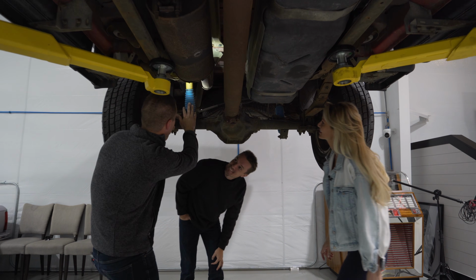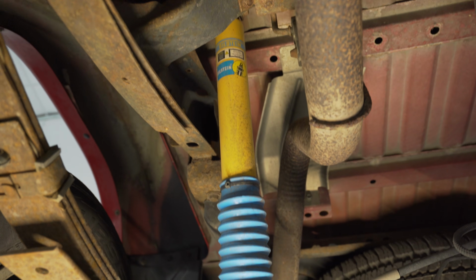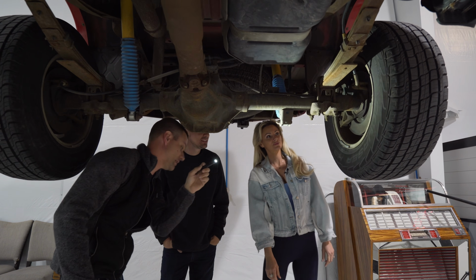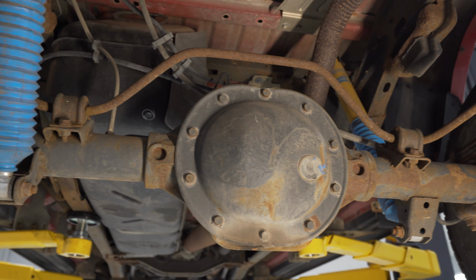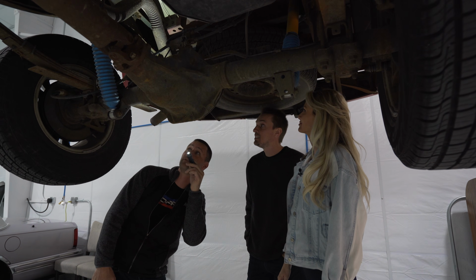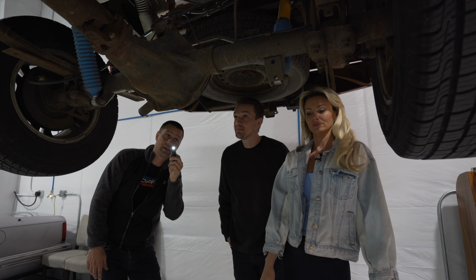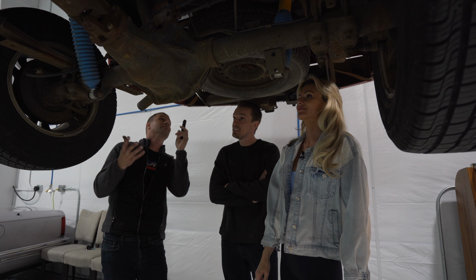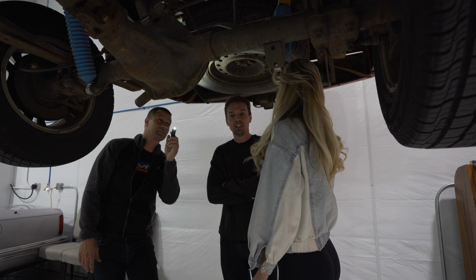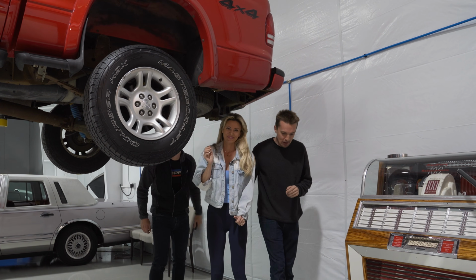Moving on back, we've again got really nice yellow body Bilsteins back here that are pretty fresh. We've got a very dry rear axle. This thing is really leak free other than that little bit of leak from our steering rack and our transmission pan. But there's nothing bad under here. That's a good sign. It's a very good sign.